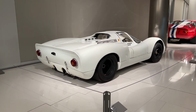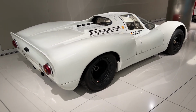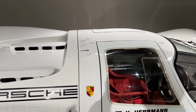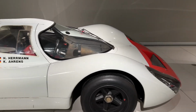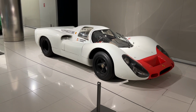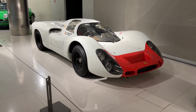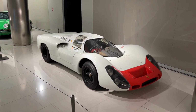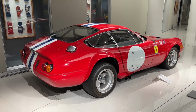This is a 1969 Porsche 908. I get a little closer here so you can see that the roof of the car was actually signed. I can't really make out the names, but most likely by the drivers that are mentioned right there on the door. And then this is a Ferrari Daytona, I believe 1976.